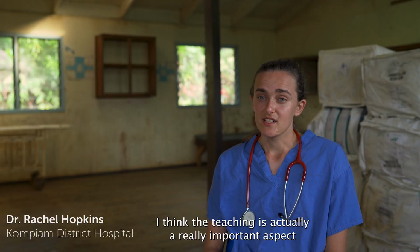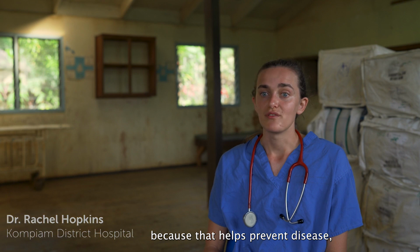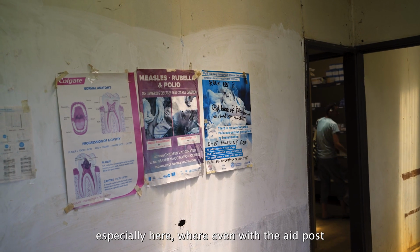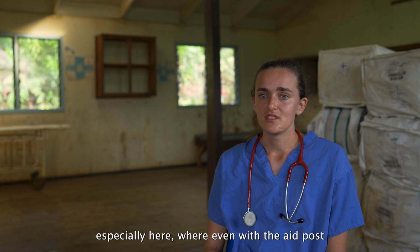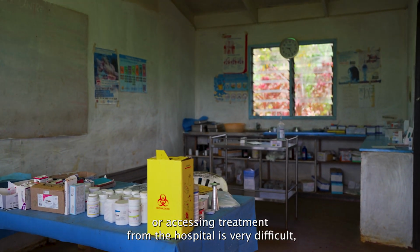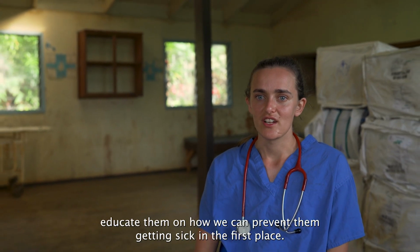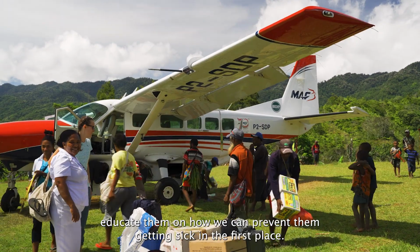I think the teaching is actually a really important aspect because that helps prevent disease, especially here where even with the aid post, treatment can be in short supply, or accessing treatment from the hospital is very difficult. Then it's really important to try and educate them on how we can prevent them getting sick in the first place.